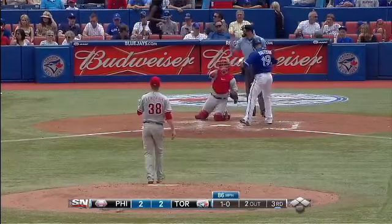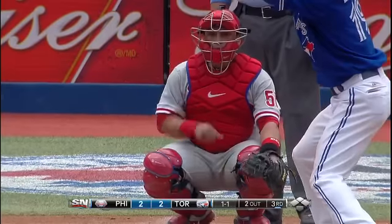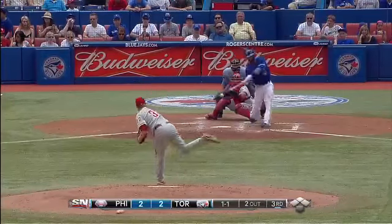Good slider. I like the aggressive attitude that Ruiz had there in the first inning. He realized that his pitcher was struggling to throw the ball where he wanted to. He tried to pick off at second base. That didn't work, and then he picked off Jose at first base.